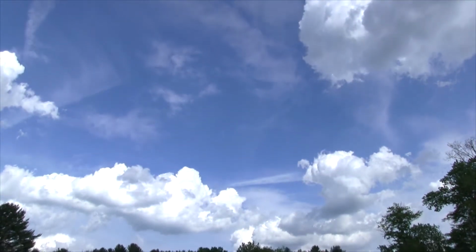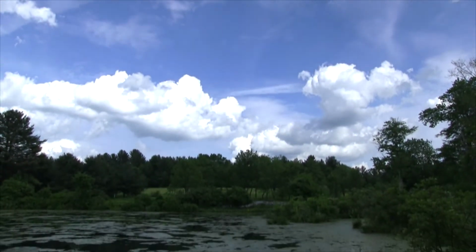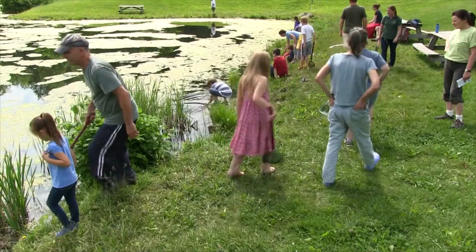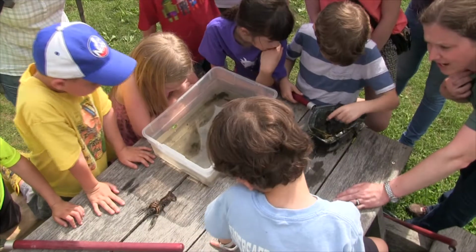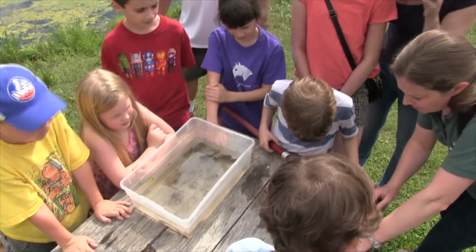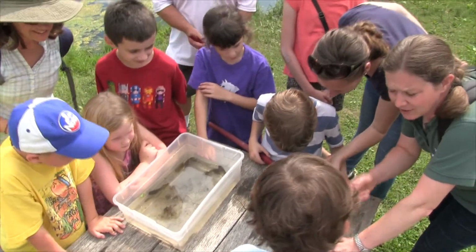After the forest adventure, the group traveled to Amble Pond, located just behind the museum, in search of tadpoles and who knows what. There's a stage in between tadpole and frog called a froglet. So that's when they have the legs, but they also still have the tail. Oh, cool. Did you guys know that if a crayfish loses its claw, he can regrow a new one? Just like a salamander's tail.